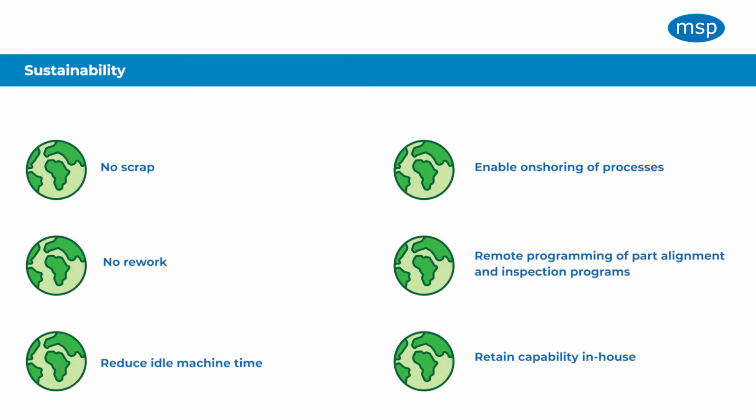As a secondary benefit, we've seen quite often that automating a process can mean that that process can stay within the UK. It's not ported out to a low-cost economy, which means that the parts are transported a lot further around the world. And again, the programming of the part alignment and the part inspection, along with the actual machining programs, can be done remotely. It doesn't need to happen on the shop floor. So that again saves a lot of energy in transportation costs. And because you can retain capability in-house, you don't need to subcontract more complex work to other providers, again reducing transportation energy.